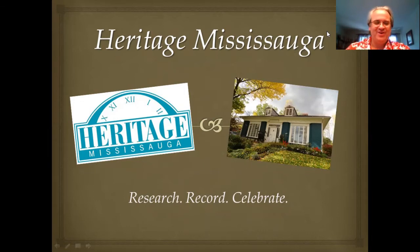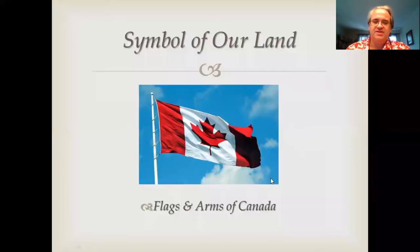Today, we're giving a brief presentation on a little bit of a "did you know," if you will, the story behind our nation's flag, the Canada flag. Really a true symbol of our land and the communities that we've all come to know, flying high above our many buildings and houses. We're very proud of the symbol of the maple leaf and what it stands for.